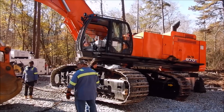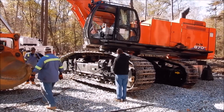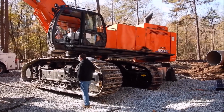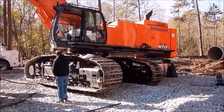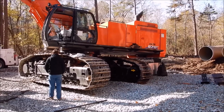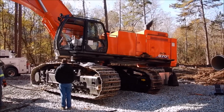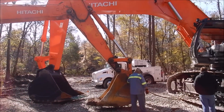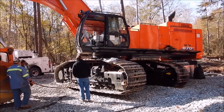So today we're going to be pulling the track frame out on a brand new Hitachi 870. They had the tracks tucked in. It's on a sewer line job that Justin worked on. Contractor got a brand new machine, so I'm gonna run the 450 and get the tracks pulled out on it for them.